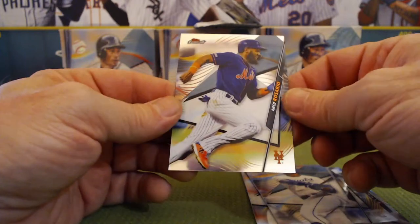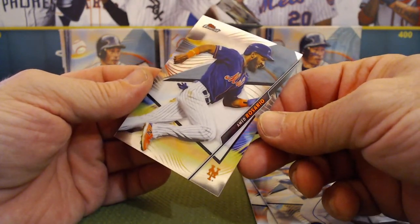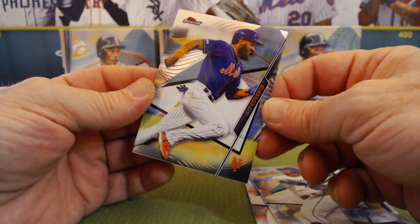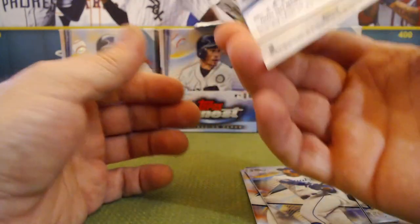He hit a ton of home runs. Hit 40 home runs, I believe, last year. He was in the home run lead for a tiny bit, or at least quite near it. Amed Rosario, that one goes out to the Mets and Peter.